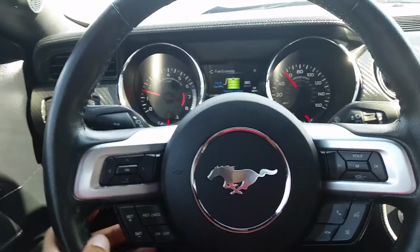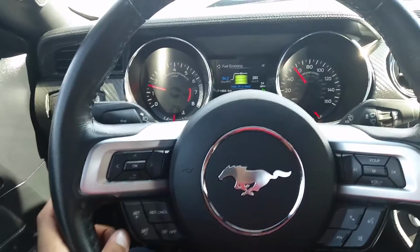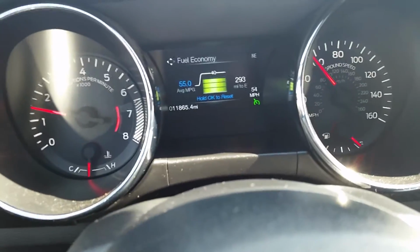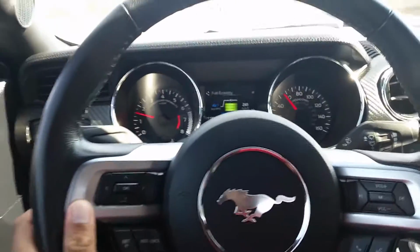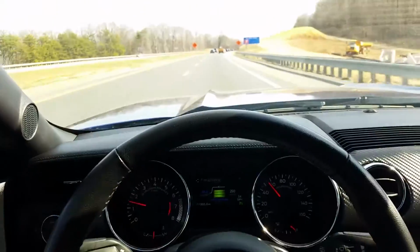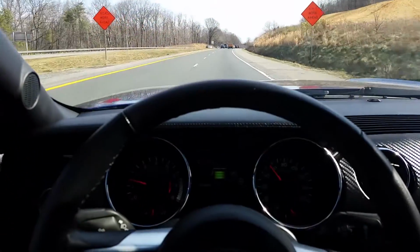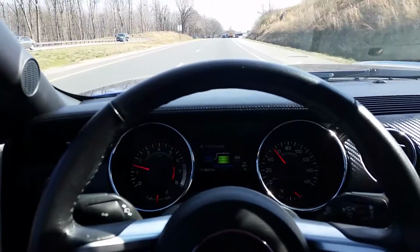I'll probably do a better video about this when I go back home, probably over spring break. Of course I just reset, so I'm getting a stupid number 55 that's going up and down, but I'll definitely let you guys know. I'm going to be driving about 30 miles of highway to let the car adjust, figure out that it's on 93, and get used to the tune. Then I'll finally get on it.